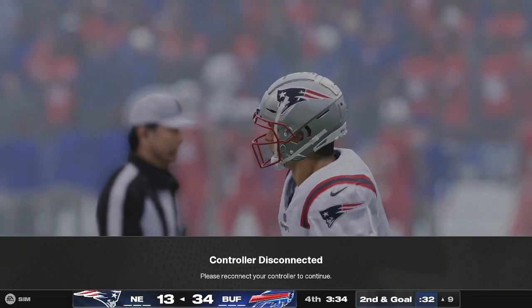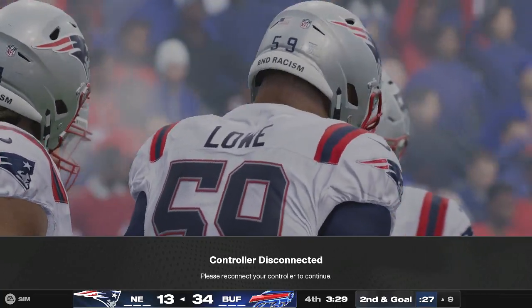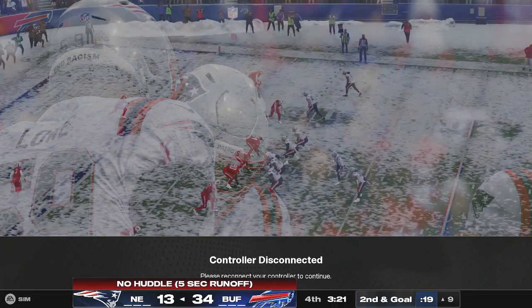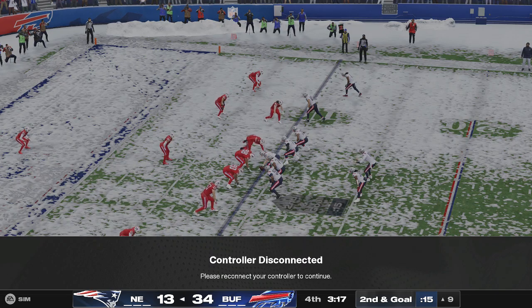When you can get this level of run support out of your secondary, Mike, man, what an advantage for any defense. This defensive back clearly reads run, gets off his block, and he's able to take down the back for a loss of yards.